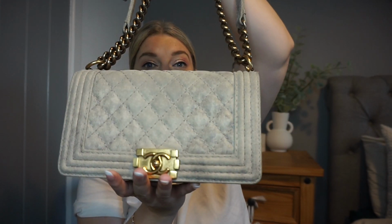So yeah, I got this from a Japanese seller, and the $2,500 was including the taxes, the handling fee and the import duty, so actually it's really not that bad at all. And yeah, I now have a Chanel boy and I am completely in love. I love the colour and I'm just very, very happy. So I'm going to show you what fits inside now, and then show you what it looks like when I wear it crossbody.